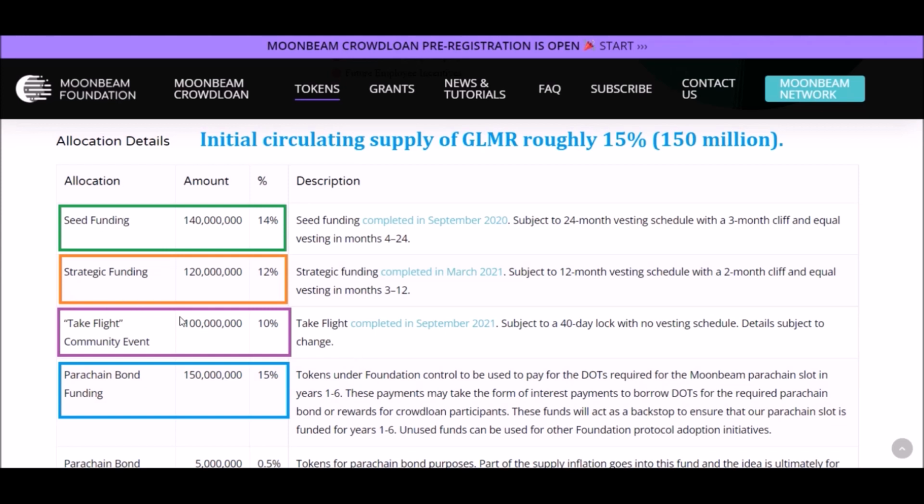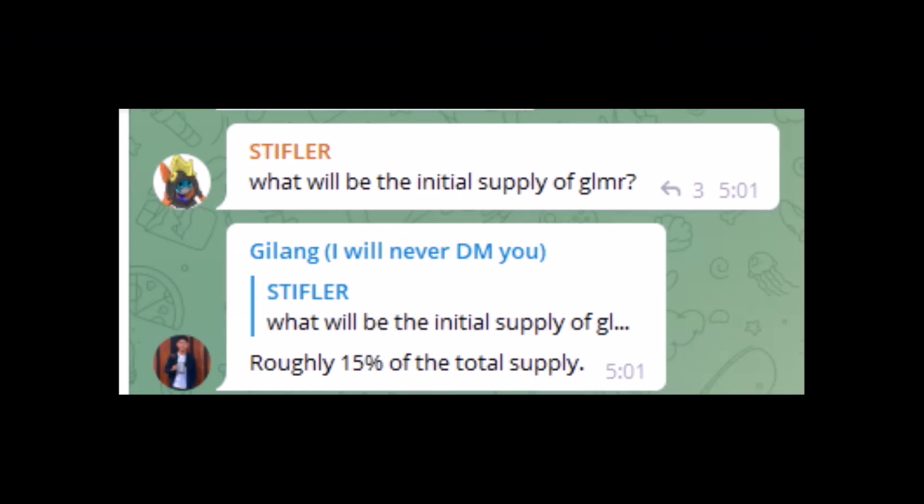Then all those 100 million Glimmer tokens from Moonbeam's Take Flight will be transferable and thus tradable exactly 40 days after Moonbeam's mainnet is launched, and also 30 million Glimmer from Moonbeam's crowdloan rewards will be initially transferable. Thus, in total, it makes the initial token supply around 150 million tokens. And this number has also been confirmed on Moonbeam's Telegram by admins. Also, Moonriver's initial token supply was around 15%.